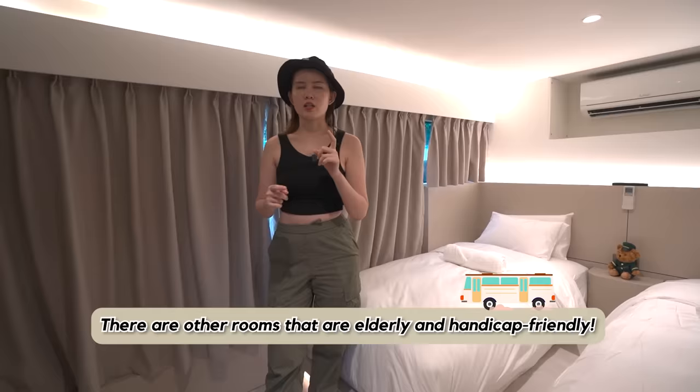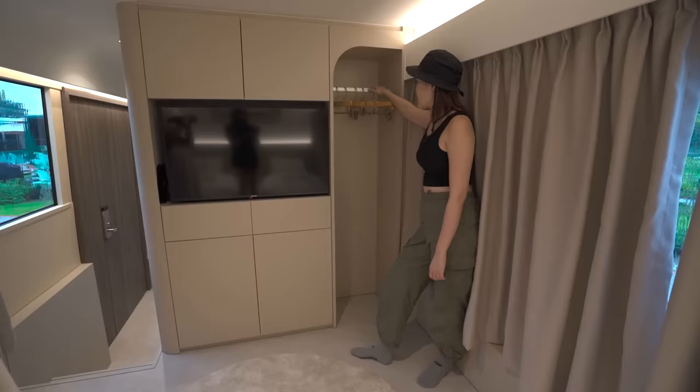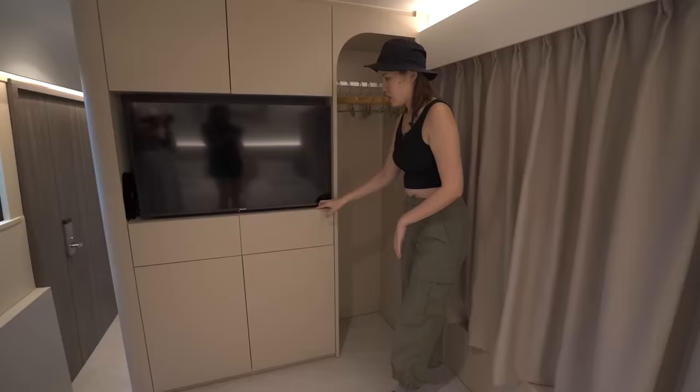So we are at the other bedroom and it comes with two single beds. The other buses actually come with other bed configurations, so we can explore that later. And then here you can hang all your clothes. There are drawers for you to put your stuff. There's another TV over here. And yeah, that's about it.